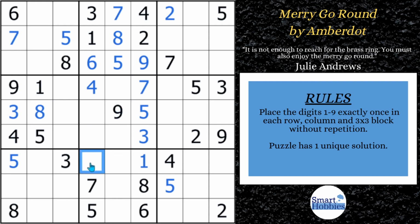I got a 9 right there. So here's your 9 and here's your 2. And so we just kind of keep making those marks in the blocks. All right, what are we missing here? Looks like we're missing a 2 and an 8. I see my 2 right here. So here's your 2 and here's your 8.